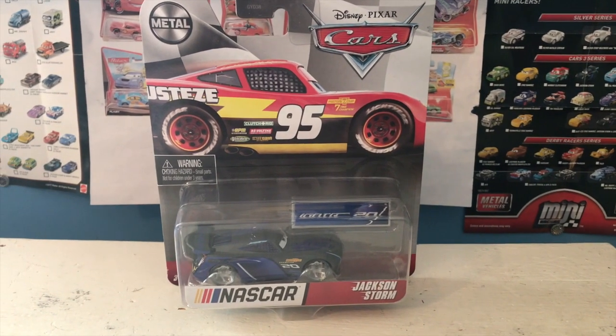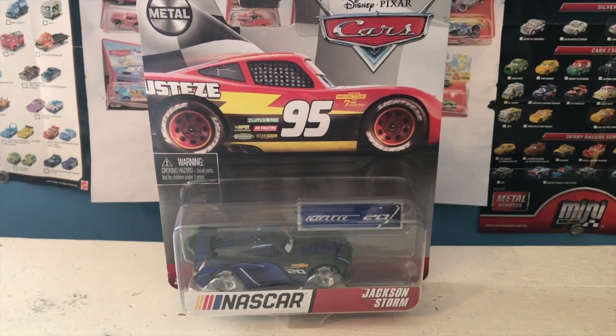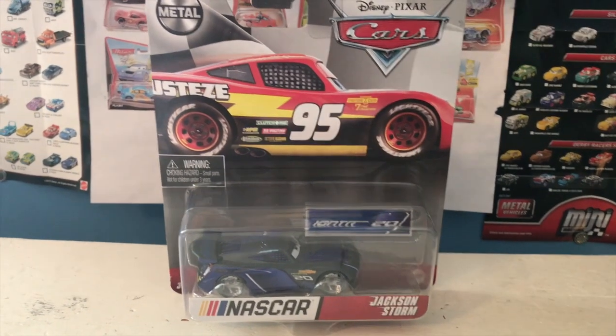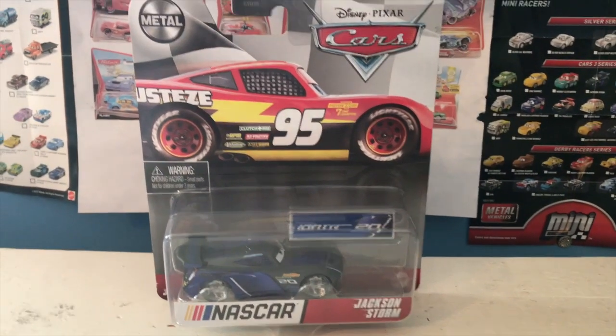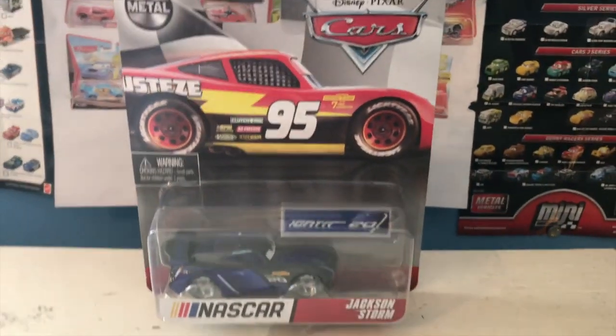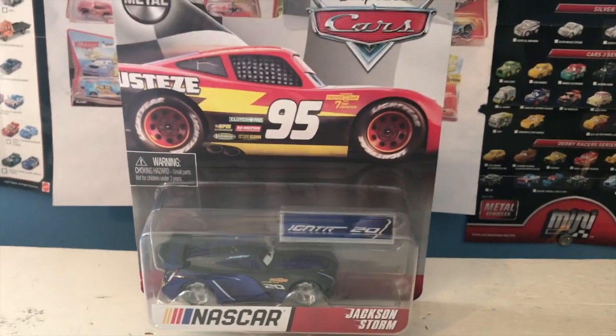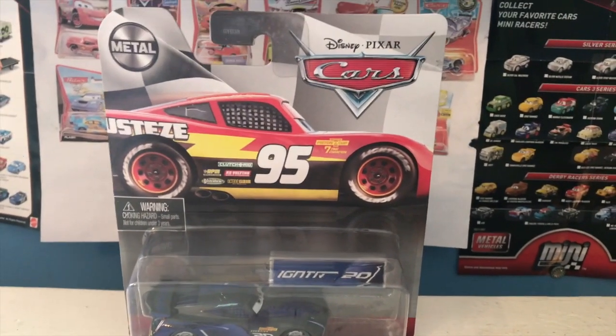The Disney Cars diecast line has finally crossed over with NASCAR. Why it took 15 years for this to happen, I don't know. I'm really surprised it took this long, but what's really important is the fact that it happened and the cars in the line look absolutely awesome. These guys are Walmart exclusives and they are just so cool.